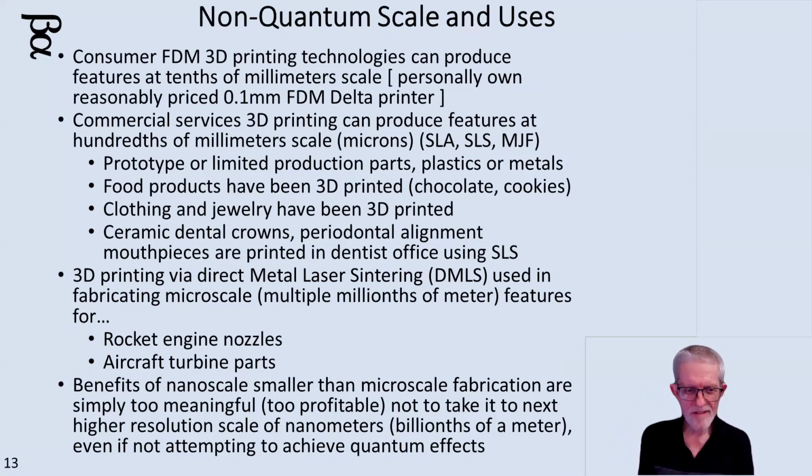Food products, I've seen 3D printing of chocolate and cookies, and you can put little insignias on your chocolate layers and your cookie. 3D printing jewelry, that's something that's done nowadays. Obviously, ceramic dental crowns and your dental periodontal alignment mouthpieces, rocket nozzles, aircraft engine parts. But this is all before you get down into the nanoscale. But they're going to get there because it's just too profitable for them not to.